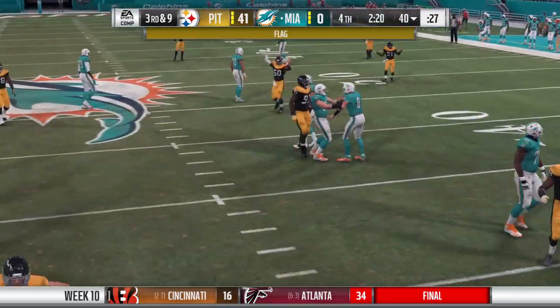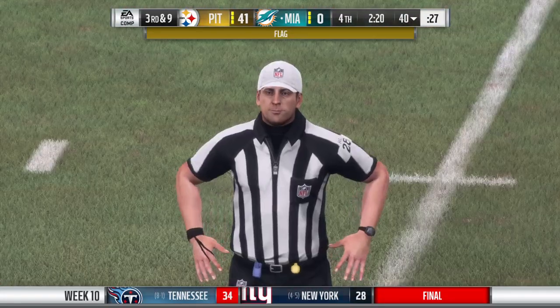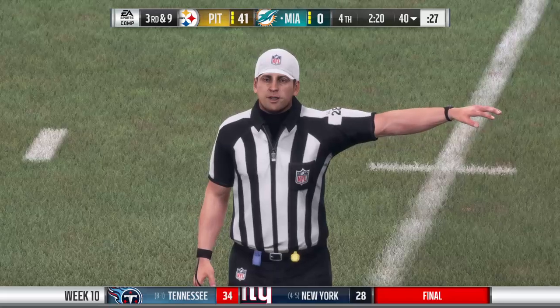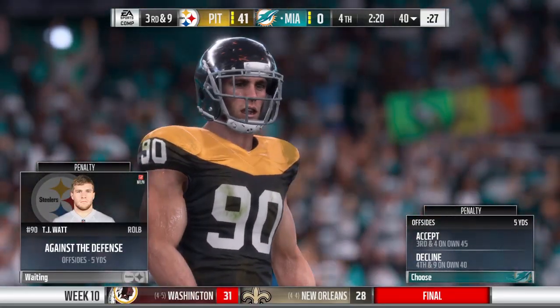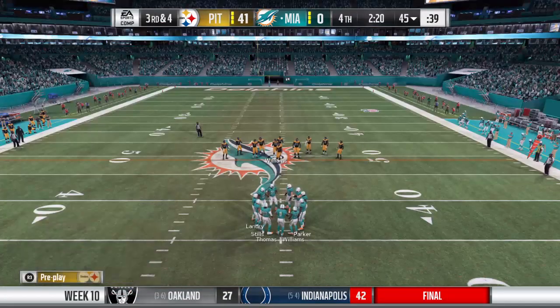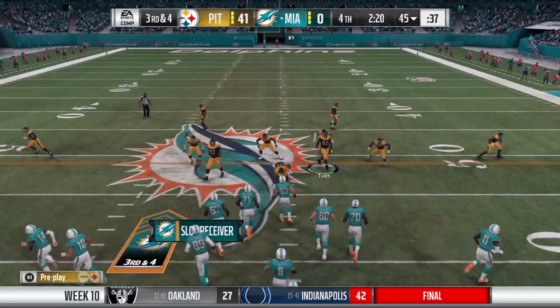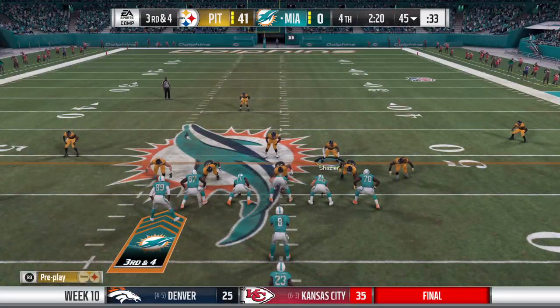Looking to throw. That's incomplete, but there is a flag down, so hang on. A big call coming on 3rd down. Defense. Well, we looked at each other right when he flinched. We knew that that flag was coming. Yeah, offsides, easy call. Mark off the 5 and keep it moving. Here we go.